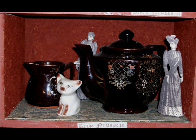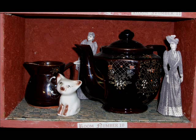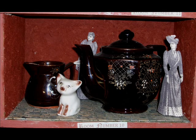Up next is room number 10, and this has 2 more pieces of the brownware that I told you about a little bit ago. The teapot. You know, the funny thing is, when I've been out treasure hunting, digging, and all that over the years, I probably found hundreds of pieces of this type of ware, including pieces of teapots. So it is kind of cool to see the complete teapot.